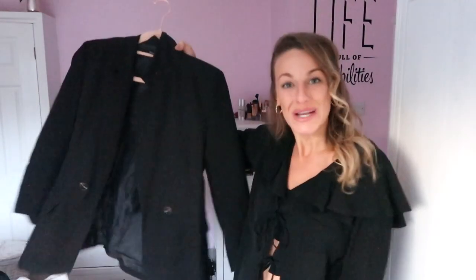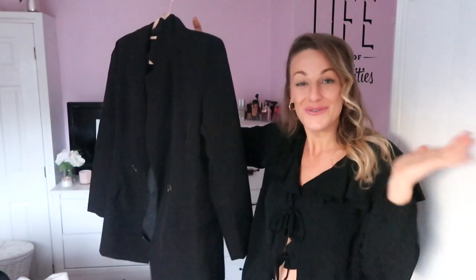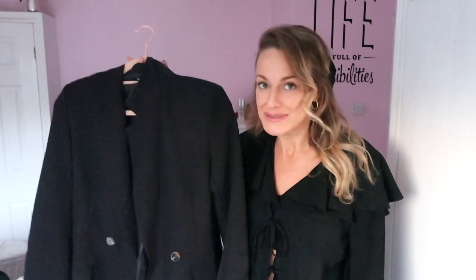Honestly, I've already been wearing this blazer, so this one was a keeper. This one's £21. Can you go wrong? At the minute there's 30% off, so it's not even £21, it's less than that. I bought them when there was something like 20% off. I'm just loving Boohoo for blazers at the minute.